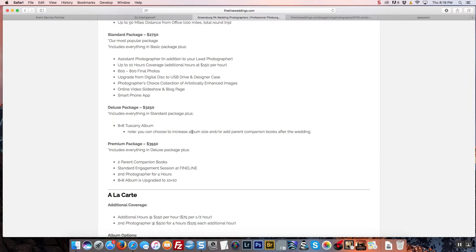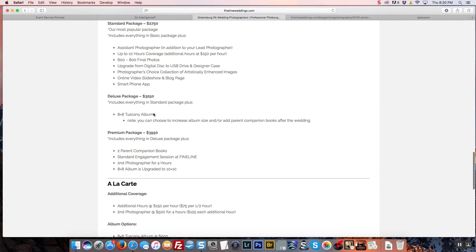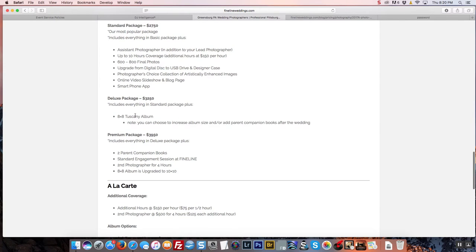But if you want to increase the size to a 10x10, or if you want to add parent books, when you get your album order form after the wedding, it'll note that you already have an 8x8 and you'll begin choosing your photos. But if you decide you want to increase to a 10x10 or add parent books, you still have the opportunity to do that at that point. So it's not like you'll only ever get an 8x8 and can't add parent books. You can certainly do that.